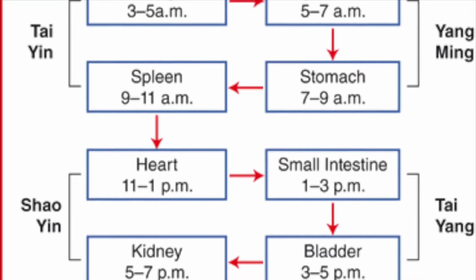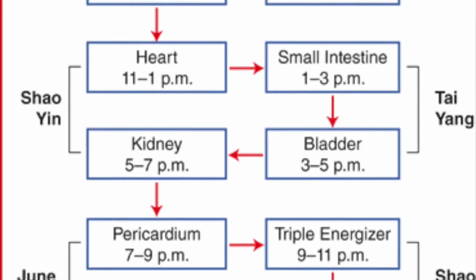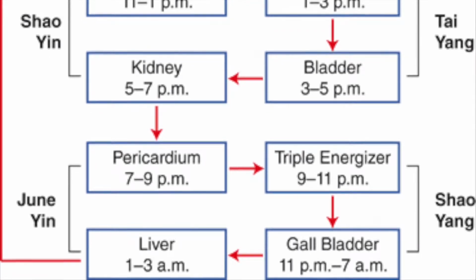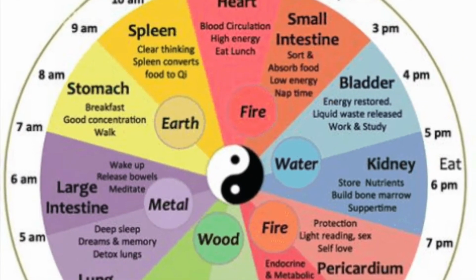We're going to talk to you about the lung, large intestine, stomach, and spleen meridians. These are the first 4 meridians of the chi flow and the first 4 of the 24-hour organ clock.